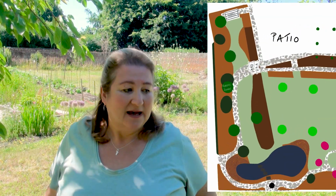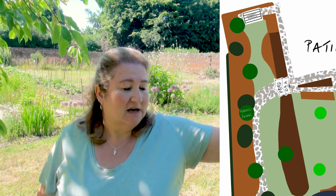There's the log store, and along this yew hedge here we're going to have another flower bed. So there'll just sort of be a wavy lawn leading up to the shade terrace up on the south facing wall here, and it will lead you down to the pond. So when you sit up there, you'll be able to see straight down to the pond.